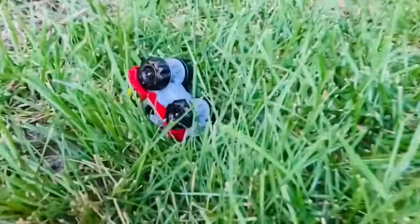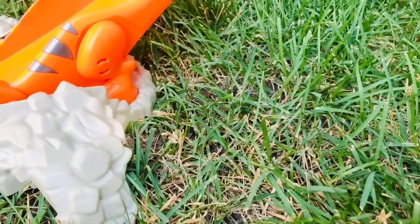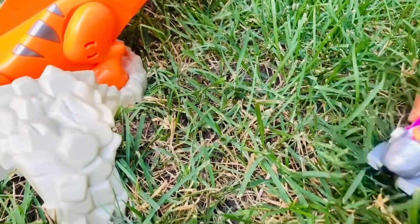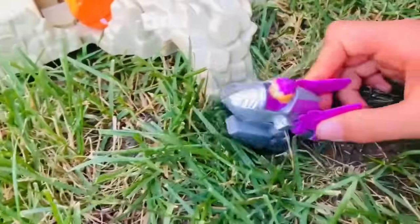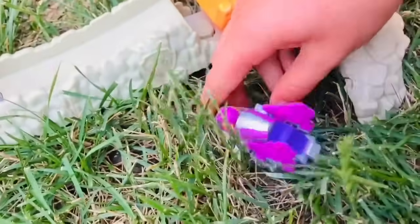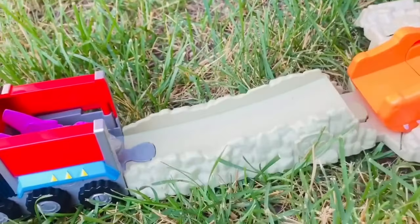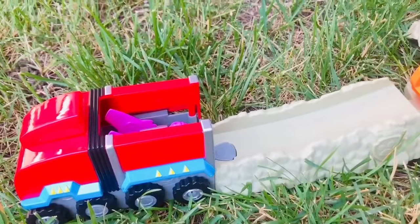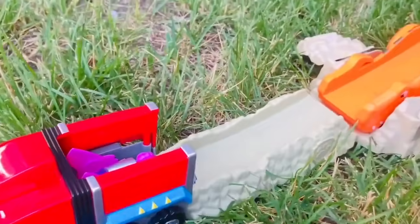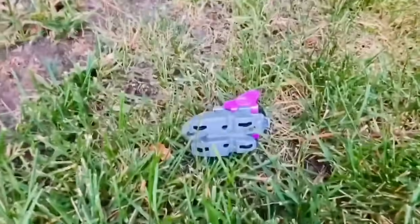Good one. He flipped and nobody's landed on their wheels yet. Last but not least... Sky. We have Sky, so we don't have which Paw Patrol figures today? Rubble, Rocky, Suma. That's right. So Sky's the last to go. Ooh, good one. She landed on her side.